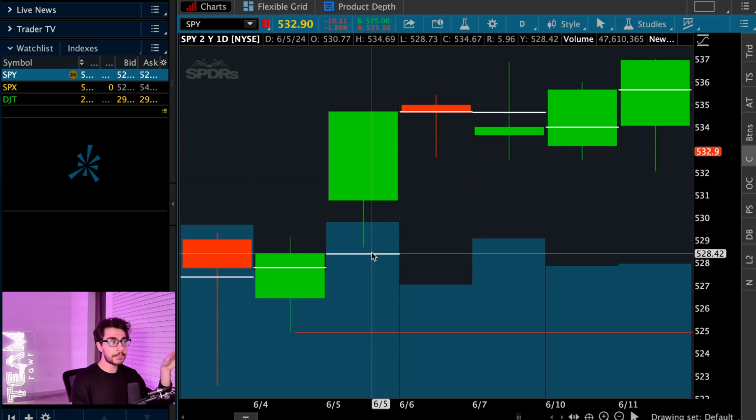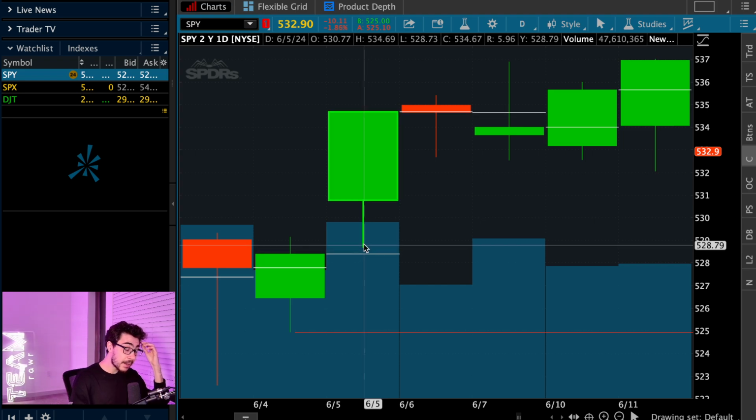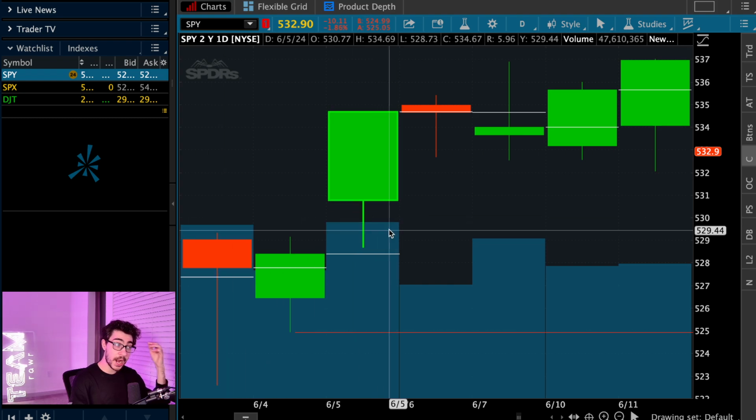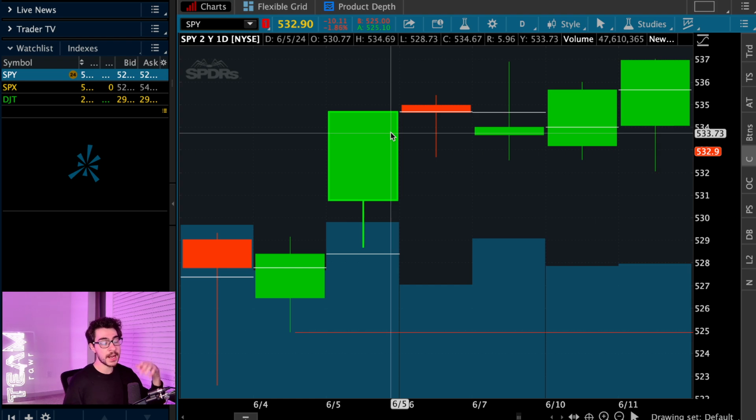So once we gapped up from the previous closing price, 528.39, right? Once we gapped up from this level, the SPY had a massive bear trap. The SPY broke above this resistance and had a massive move to the upside. So that's what you're going to want to look for. When you see a stock gapping up, you want it to quickly have a massive move to the upside.